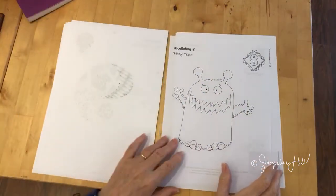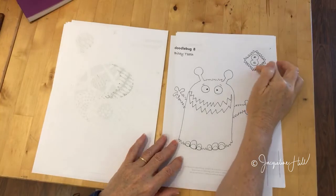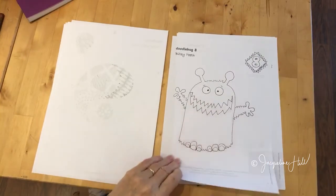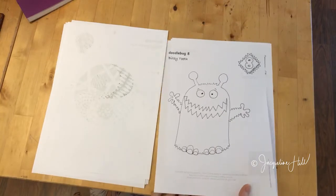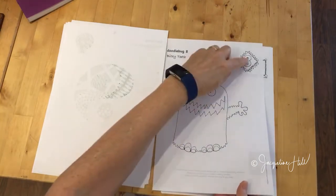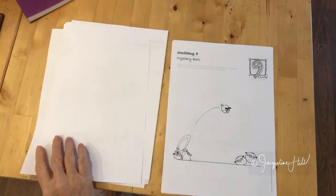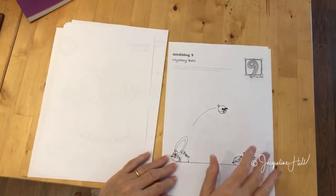That's great fun. Some people have been doing some amazing, it's almost like a postage stamp up here, and you kind of add a little theme to it that's related to the theme in the drawing. It's terrific fun. The creative ideas that people have come up with that are showing in the group are amazing, of what you're doing with that corner thing there.